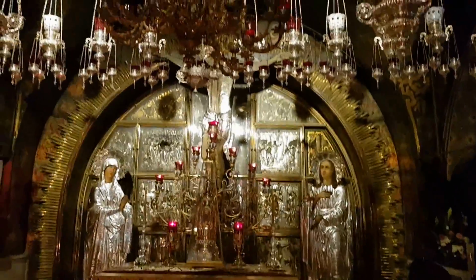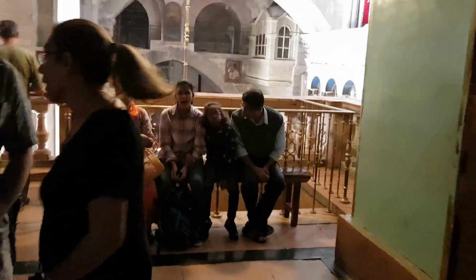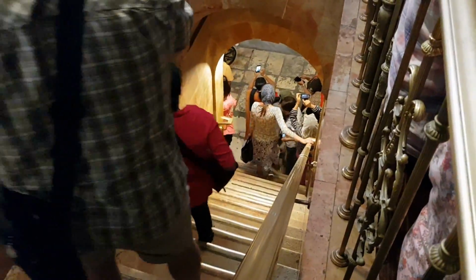Again, Greek Orthodox chapel and Catholic chapel. The way out is not the same. And let me show you where is the way out. The way down. Let's continue with the tour. And here it is. This is the way down. I will wait for you down there. And see you at the bottom.